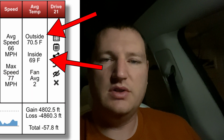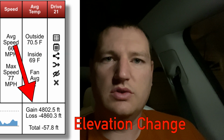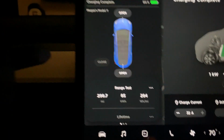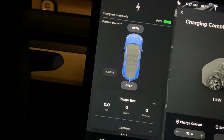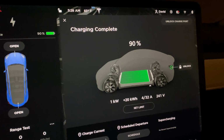We're gonna keep it 70 degrees in the cabin. We're gonna go about 70 miles per hour on interstate. I'll do a loop, so hopefully that'll be as accurate as possible. We'll go ahead and reset the trip meter before we go here. So charging is complete, up to 90%, so we're ready to go.